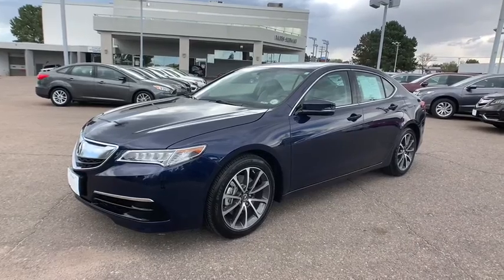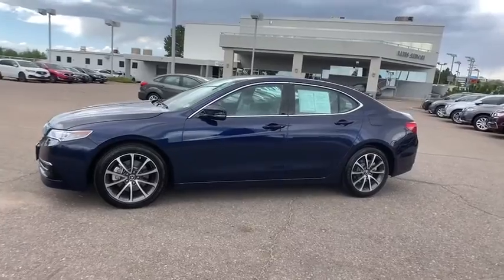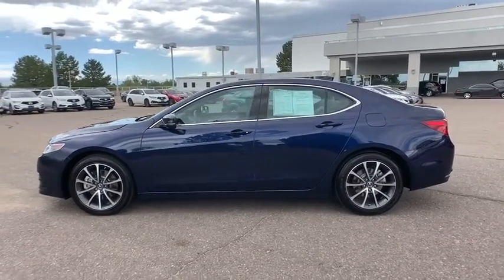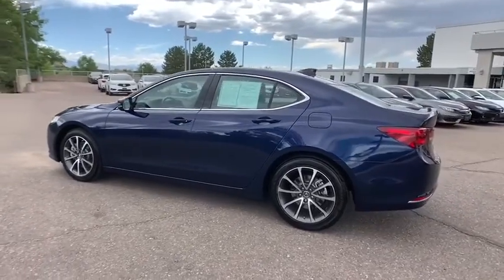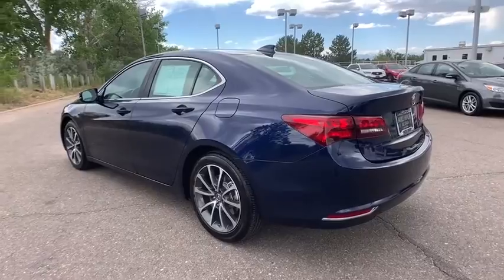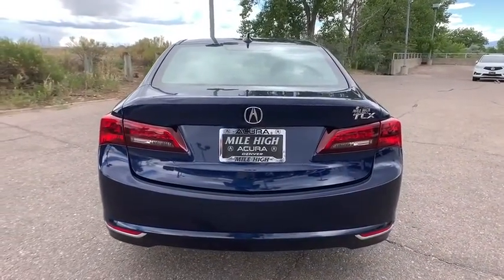Come test drive the 2016 Acura TLX. The Acura TLX impresses drivers with its nimble handling, great fuel economy, and long list of high-tech features. It comes with an extremely quiet interior, spacious front seats, and smooth ride quality. This vehicle has less than 15,000 miles.